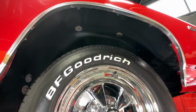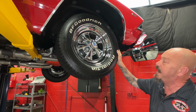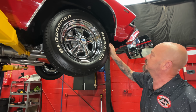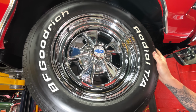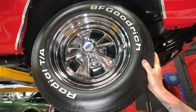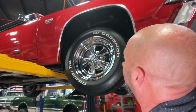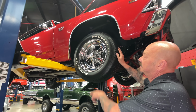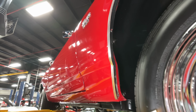Then of course she's got Kragers on her. All of us wanted Kragers when we were kids, but of course when I was a kid, I couldn't afford Kragers. I had to run them hubcaps that were on my car already. And if I could see the size, I'd say the size. There it is. 215, 65 15s. And look down the side of this red beauty. Look at that paint, absolutely gorgeous.